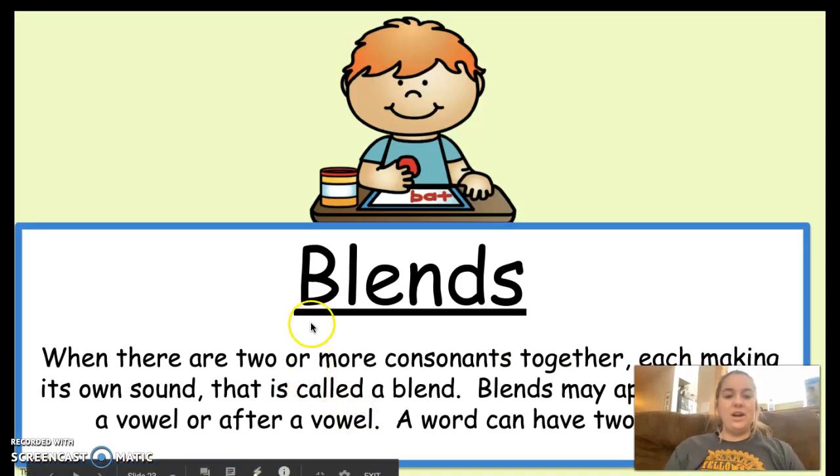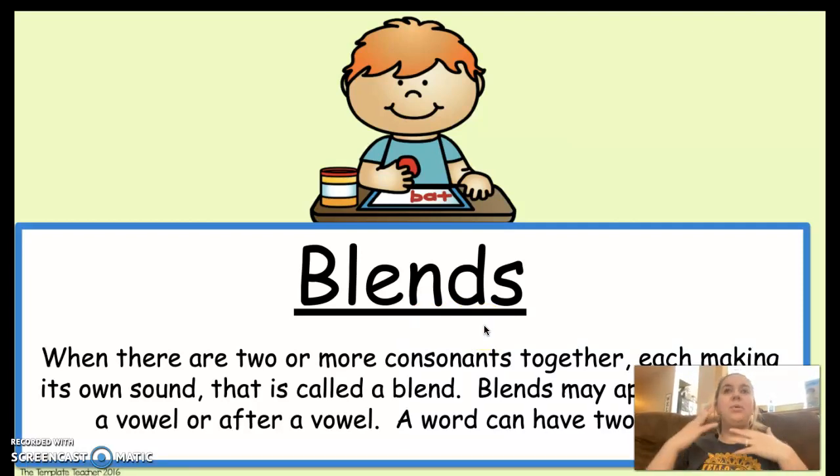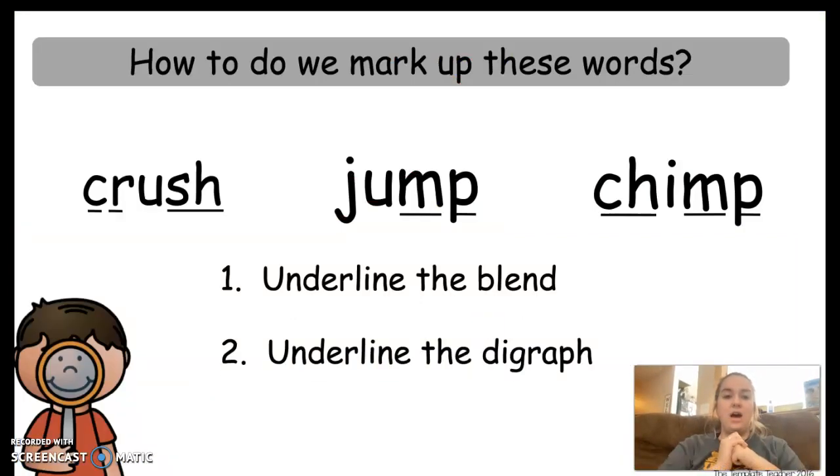Okay, like I just said, we're going to talk about blends. And so a blend is when I have 2 consonants, but they each get their own sound. And it's important to remember that because a digraph gets 1 tap and a blend is going to get 2 taps. We don't put them together. And so instead of seeing 1 yellow card with 2 consonants on it for a digraph, I'm going to have 2 yellow cards with 1 consonant on each. So here's some examples of words that have blends in them. And so we're talking about how we mark up these words.